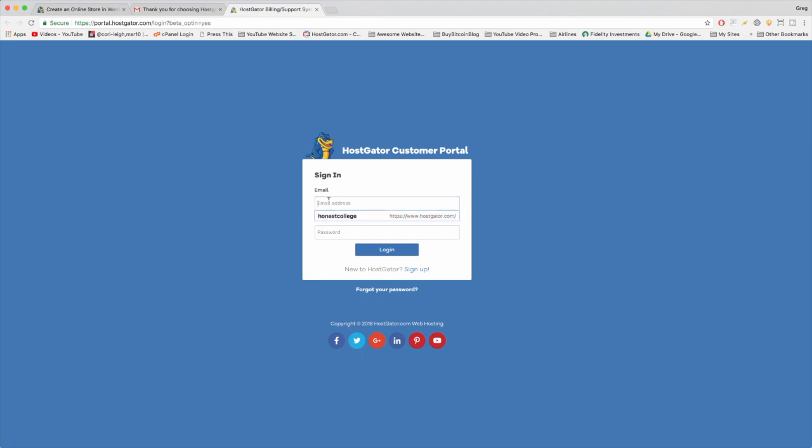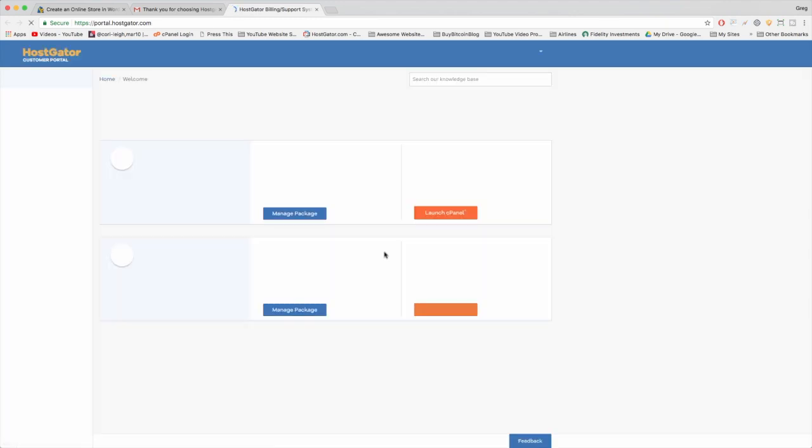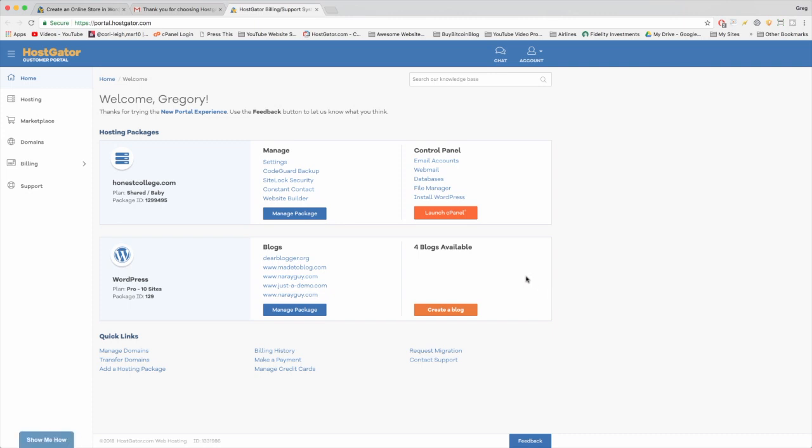Now we can just log in with those credentials HostGator gave us in the email, and click login to the HostGator customer portal. So here we are on the newest HostGator customer portal screen. If you see this screen, you want to click install WordPress right here to proceed and install your own copy of WordPress. HostGator is never satisfied with their looks, and that's why they're always modifying them to give us WordPress web designers the best possible experience. It's really great. Thanks, HostGator.